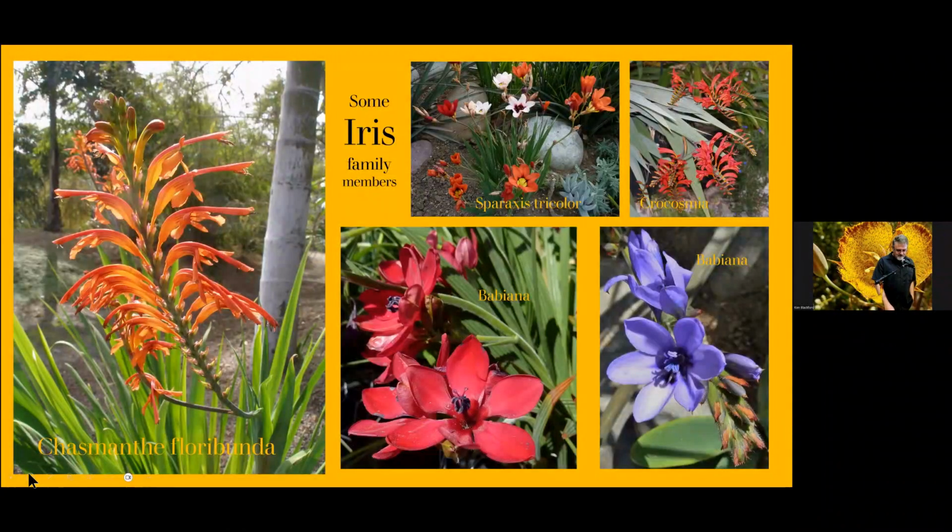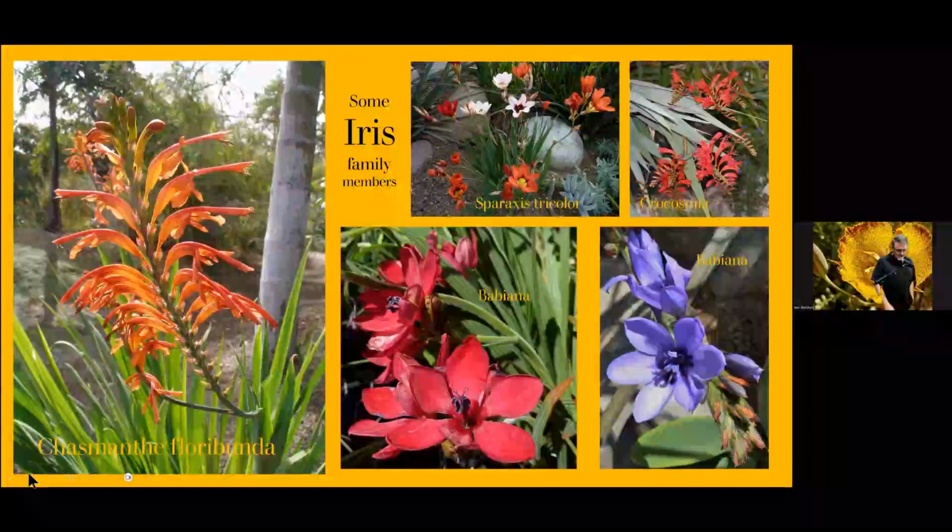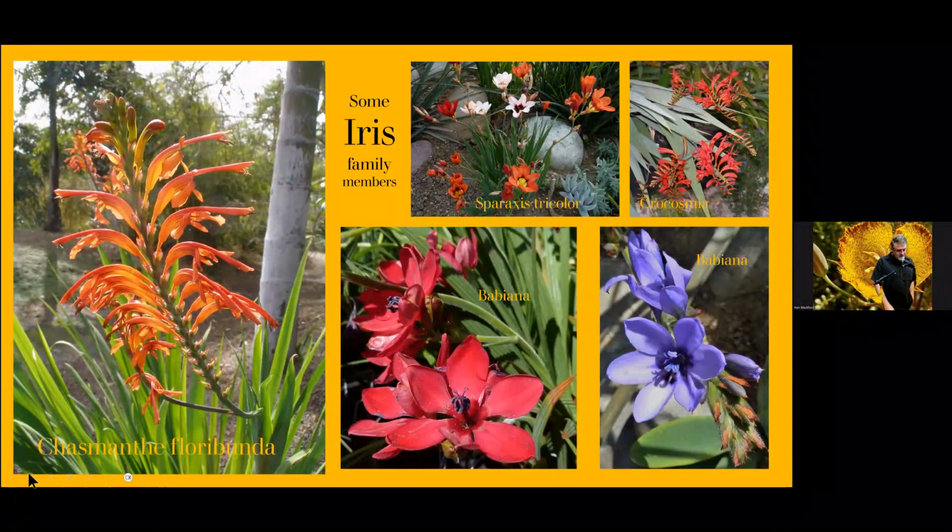Some more irids. Chasmanthe floribunda, if I'm saying that right. Don't plant that, that's a weed here. It's nice, you could do it in a pot and make sure you snip off the seed heads before they mature. Sparaxis is a nice one, that can also be a little weedy. Crocosmia requires summer water, in my opinion. Babiana is a good one. There's red, there's blue, there are white ones. The foliage doesn't look like much, in my opinion.